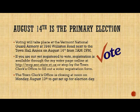And the clerk's office has a busy week next week. Tuesday the 14th is the Vermont primary election. And reminder, voting location is changing. It's going to be at the Vermont National Guard Armory at 7846 Williston Road. That's right next to the Town Hall Annex. And voting's from 7 a.m. to 7 p.m. on Tuesday the 14th.